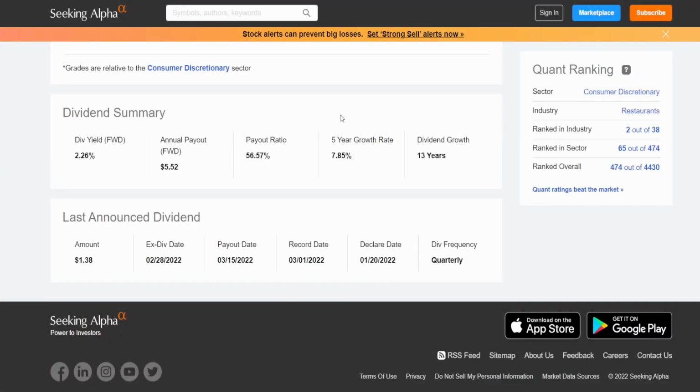Starting off, guys, we are going to come into the dividend summary. McDonald's does pay a dividend at around 2.26%, which ends up being around $1.38 a share, for an annual payout of a pretty decent amount of $5.52. Now the payout ratio in regards to the net income for this dividend is around 56%, which is just barely under my 60% mark. However, we need to take a look at this in regards to the cash flow, because companies don't use their income to pay out dividends, they use their free cash flow. So we're going to take a look at this later to see what their payout ratio in regards to their free cash flow is. The 5-year growth rate on this dividend is pretty good at around 7.85%.